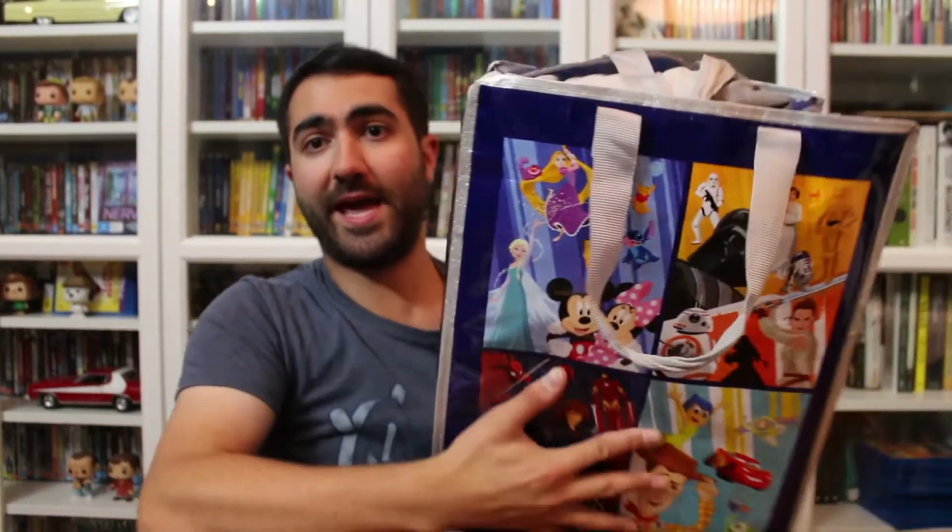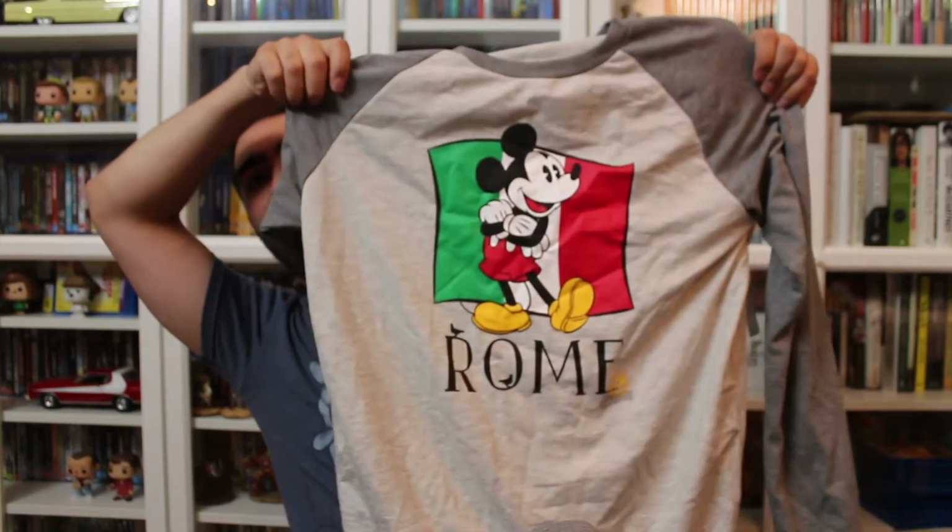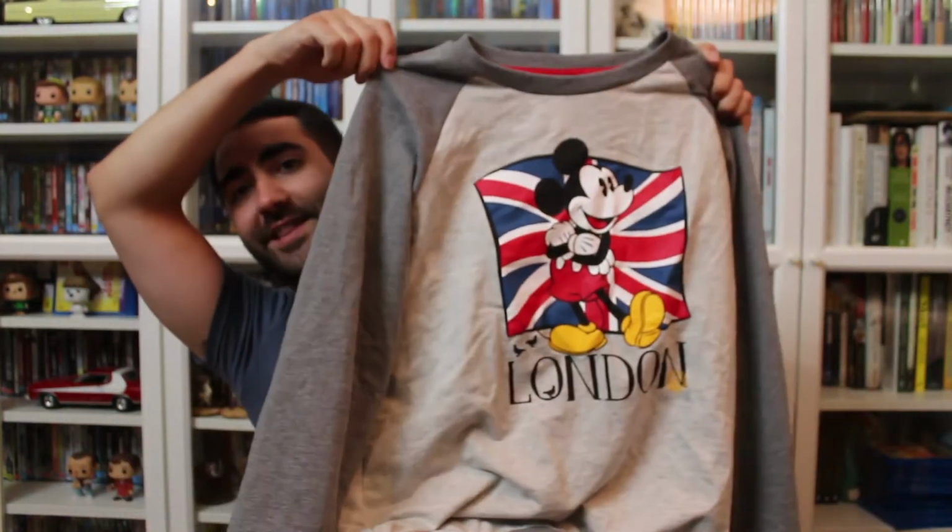Okay, so next up we'll go for this one here. This is a bag. I bought this one in the Walt Disney store in Rome. It was only a couple of euros, so I thought I'd pick that up with the purchase I made in there, which was, of course, again, if you've been watching my Euro vlogs, you would have seen these. Mickey Mouse Rome jumper. I picked up the Mickey Mouse London jumper as well in the London store. I just had to pick up the Paris one too.